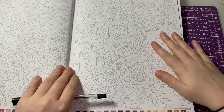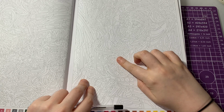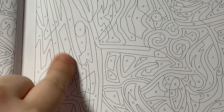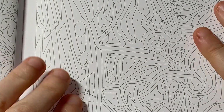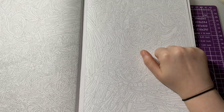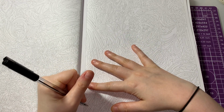If you've never seen any of these books before, these are the older Hachette Hero books, because the newer ones do have a little bit lighter grey lines. And if I zoom you guys in a little bit, you can see the numbers and letters that are going to be on here. They're quite visible on this picture anyway, apart from by her face. You can see it's quite detailed, but that for me is totally fine. So yeah, as I said, we're going to do number one first.